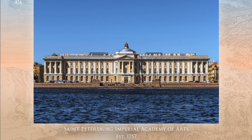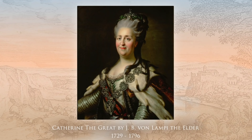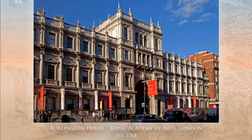There's a little bit of a close-up. It was done under the patronage of Catherine the Great, and with direct involvement of Count Ivan Shuvalov. They basically began the process of academia in St. Petersburg at that time. The next one I'm showing is the Dresden Academy, which is then only 1764. So we have these academies starting to show up across Europe. And then the next one in 1768 in London. So you can see how Russia's academic school was relatively early on the map. Interestingly, the one in Paris was established in 1816.